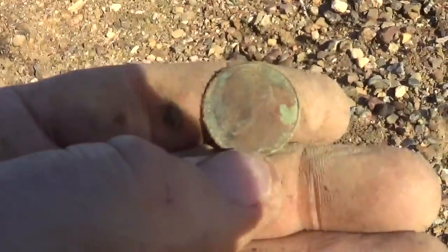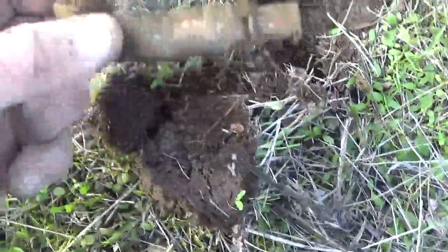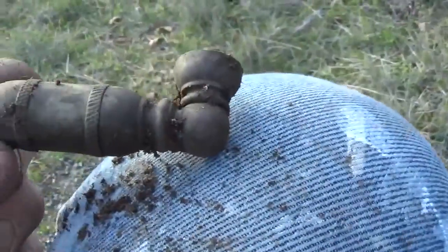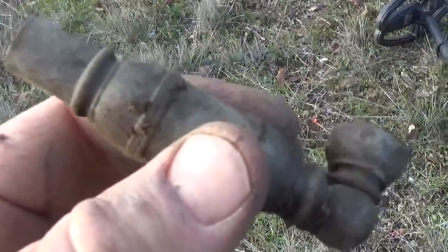Well, this side's kicking my butt a little bit, but that's because I'm trying to stay true to digging everything. So we got a 2000 nickel. Wow. That's a relic from the 1990s. Crazy. I guess that's where people were parking at the end of the old road. That's solid brass.